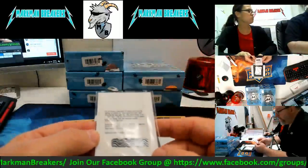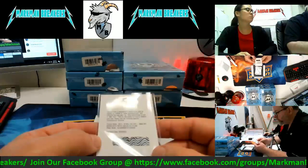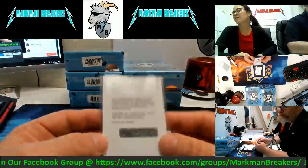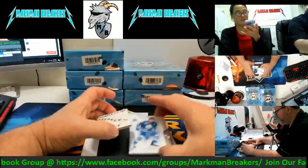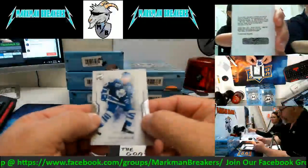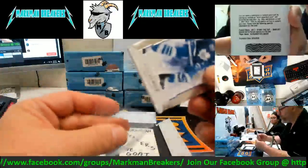Buffalo Sabres, Alexander Nylander, rookie auto patch, numbered to 249. Beautiful redemption, guys. Congratulations on that, Nylander. I love it. But his whole name, it rhymes. Alexander Nylander. Doug Gilmore for the Maple Leafs base, numbered to 249. Great start to this case, guys.